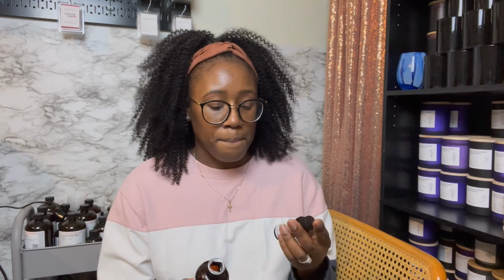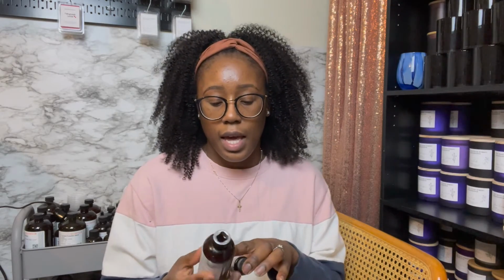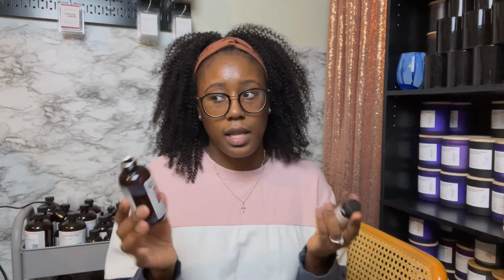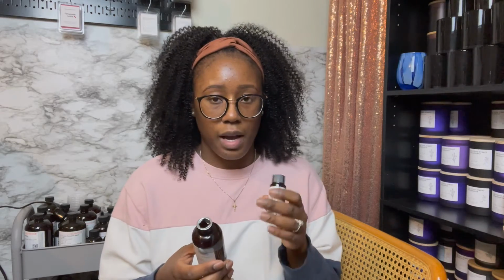And I was kind of upset because I actually made sample melts with citrus agave. I liked it so much that I bought a larger bottle and then made candles with it. And then I bought fruit slices and also made candles with this one. And now I have 2 different fragrance oils that are labeled different that smell the same. So keep that in mind also when you're buying fragrance oils.